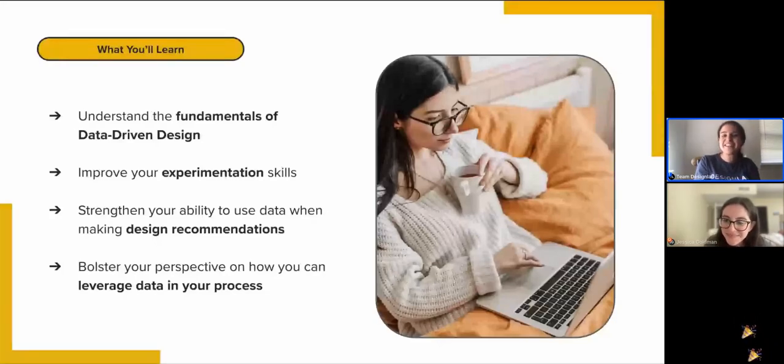Perfect. All right. So the idea is that the course is here to help you understand the basics of what data-driven design really is and why it is such an important skill to help advance your career. And we're also going to discuss what this might look like for different businesses. So there's going to be a lot of experimentation, a lot of data gathering.